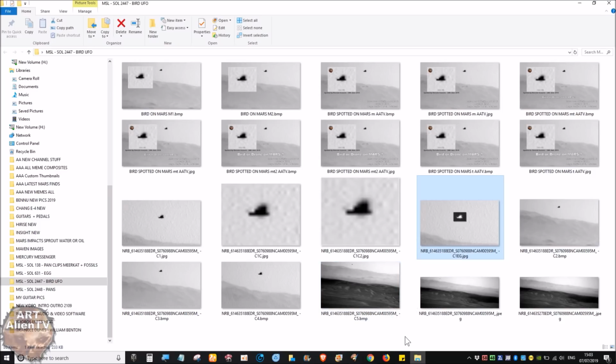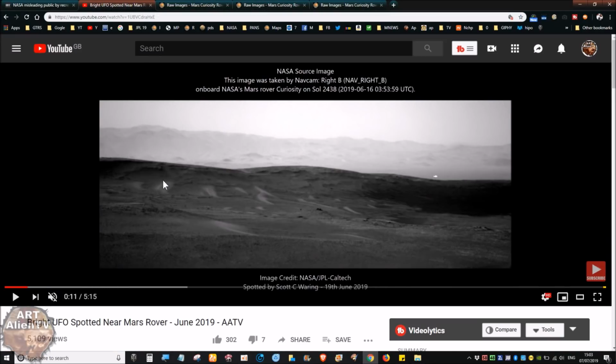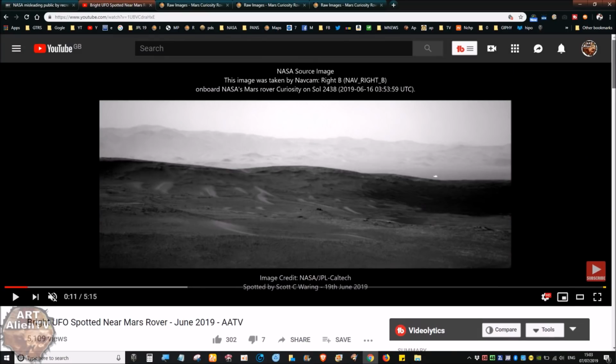So what I'm going to do now, I'm just going to flick through some of the other stuff that I showed. The bright UFO is this one. Now, this is the same ridgeline. There's the bright UFO. This is the previous video I did on the bright UFO, about 2 weeks ago, and obviously the same. You've got these same dunes here, you've got the same dark ridge. So the rover's barely moved since this was taken, and there's only 8 days between this image and the image I'm showing you today. So these are taken quite close together. So that was it, really.